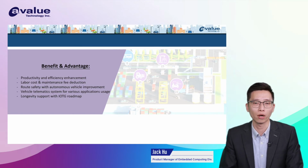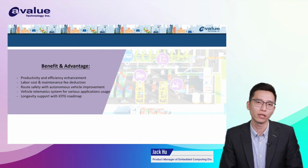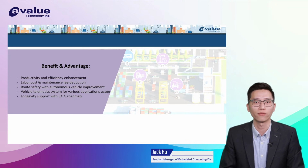We actually help our customer solve the following issues and challenges. First, we enhance productivity and efficiency, because with automated autonomous driving vehicles, they can upgrade the working level. Furthermore, we can reduce the maintenance fee and labor costs, because everyone knows that labor cost is getting higher and higher in recent years. If we transfer human work to machines, they can help us enhance productivity and also reduce the labor fee.